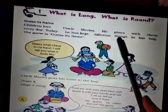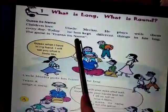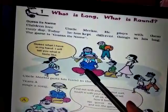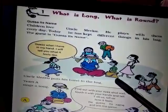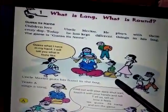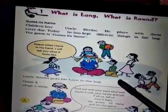Today he has kept different things in his bag. And the name of the game is Guess Its Name. You can see Uncle Miku sitting with all the children. There is a bag. Uncle Miku has kept different things in his bag. And then he is trying to play the game. The game name is Guess Its Name.